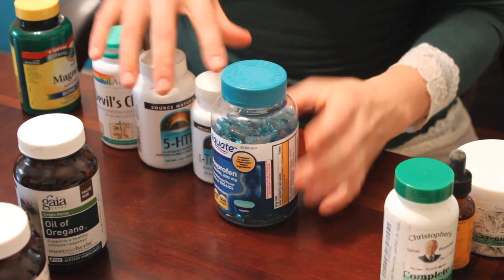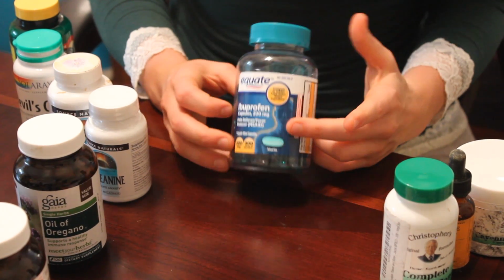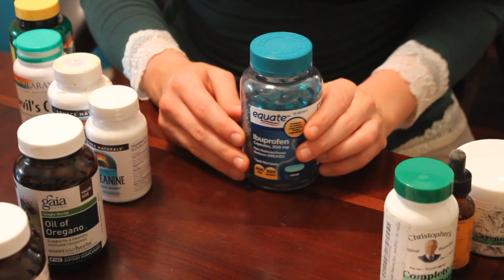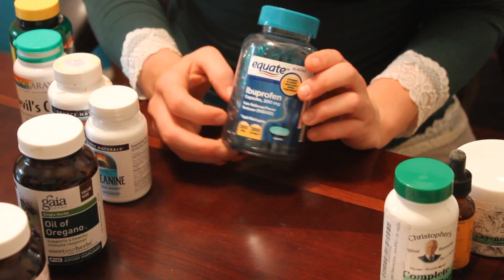Okay, now let's talk about the NSAIDs here. This is, of course, the generic brand quick release ibuprofen. Ibuprofen helps some for me, but I guarantee there are those of you out there who say, this is what we use for breakthrough pain. I will give you a warning about this stuff though. It may work short term, but it's very, very rough on your kidneys and your body.